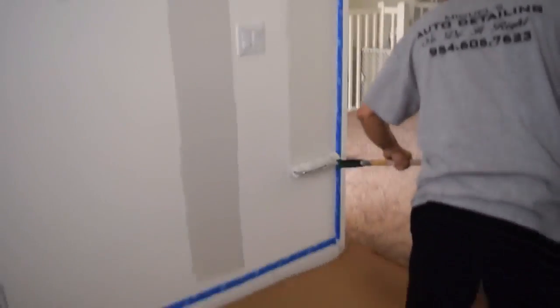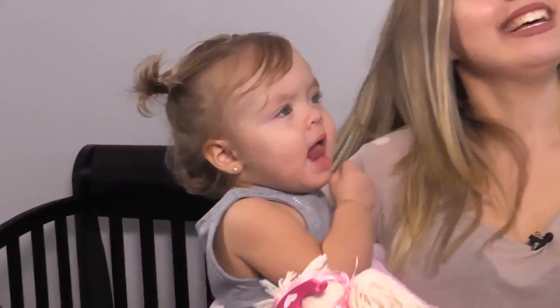Yep. Now, when I did scout the home a couple of weeks ago, everything was completely white. It is a brand new home, so it was pretty much just the standard builder's white on the walls. And we did go ahead and paint the walls at least a pale gray. Yes. And we should say that the color scheme indeed is gray and pink. She's perfectly coordinated with the room.